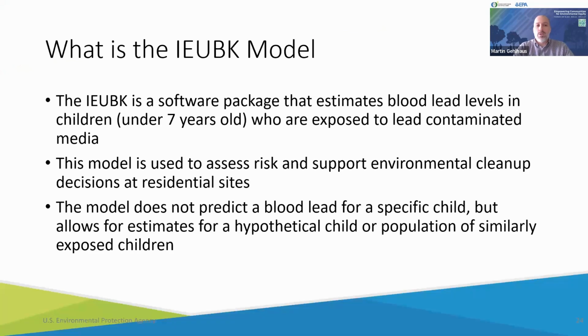The IEUBK is a software package that estimates blood lead levels in children under 7 years old who are exposed to lead contaminated media. This model is used to assess risk and support environmental cleanup decisions at residential sites. The model does not predict a blood lead for a specific child, but instead allows for estimates for a hypothetical child or population of similarly exposed children. Next slide, please.